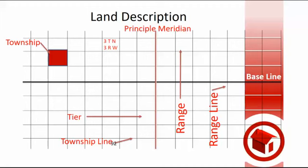So let's draw an inflated picture of section 26. All we've done now is zoom in a little further. Once again, every one of these would be the same. All right? How big is section 26? 1 square mile, or 640 acres. You better write that down. For those of you at home, write that down. 1 square mile, or a section, is 640 acres.